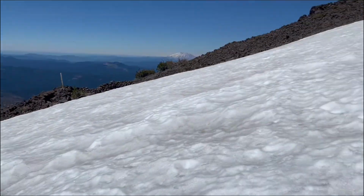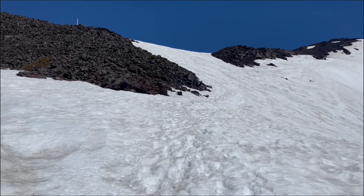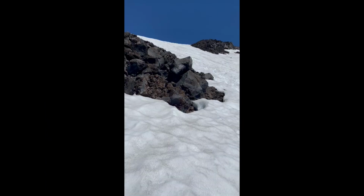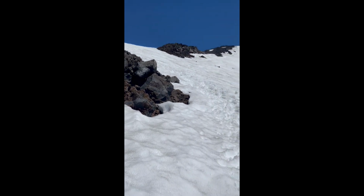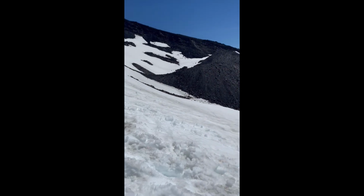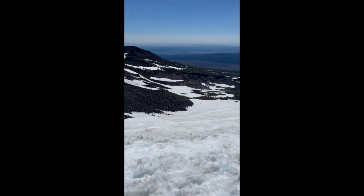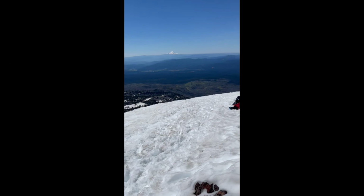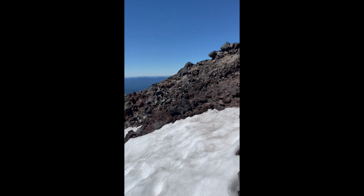Nice. And we still have that ridge there right in the middle to go. Almost there. That's our next little slope to go up. We've come a long way. It's just absolutely gorgeous up here. That's where we just came from. There's Roger sitting on a rock having a snack. And then a big pile of rocks behind us.